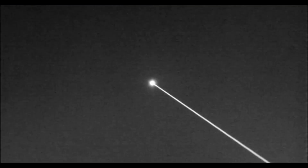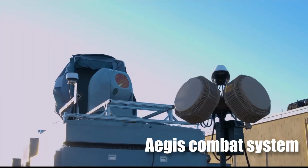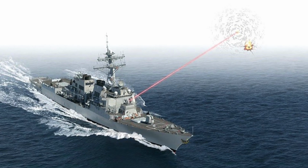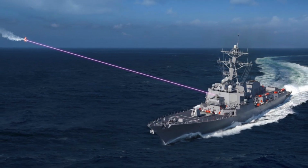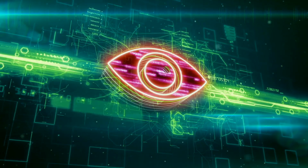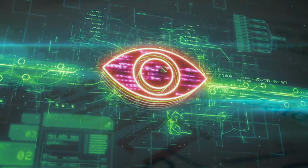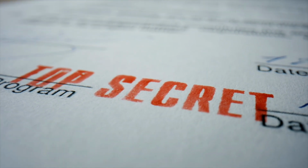Integration is key. Helios is being seamlessly incorporated into the Aegis combat system of the DDG-51 destroyer, allowing for permanent installation. It utilizes spectral beam combined fiber lasers, providing superior beam quality compared to previous laser systems. Notably, Helios also has surveillance capabilities, although specific details regarding its surveillance functionality remain confidential.